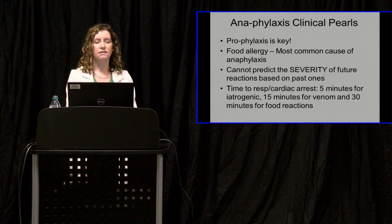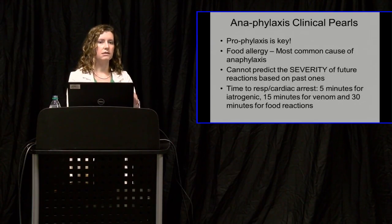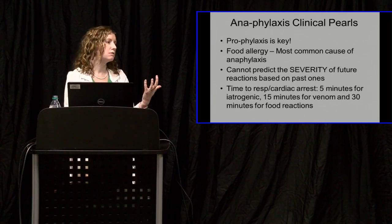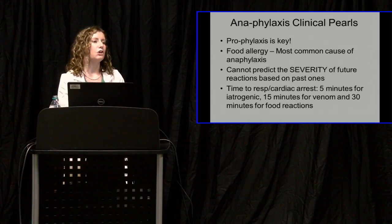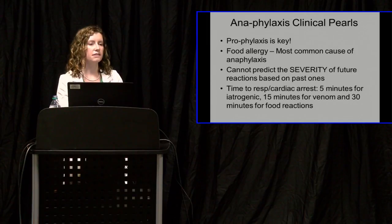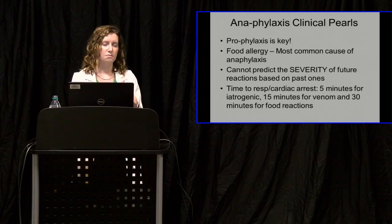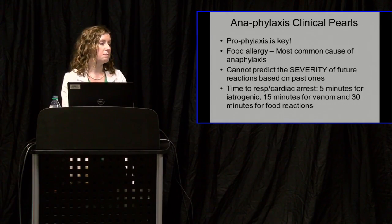I think the unsettling thing about anaphylaxis is that you cannot predict the severity of future reactions based on past ones. Say a patient's trigger is peanut butter, and it's a child who has only had hives around the mouth and a little bit of swelling, a reaction limited to the skin. You can't get comfortable with that, and parents can't get comfortable with that, because I have no way of knowing if the next reaction is going to be much more severe or not.